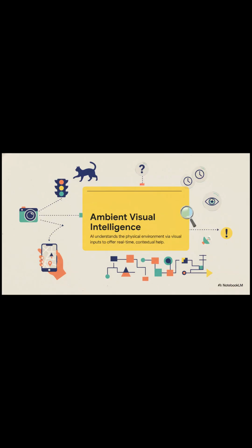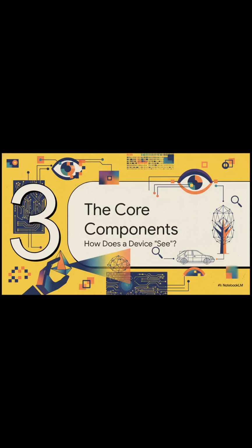So what exactly is ambient visual intelligence? Well, at its core, it's the ability for an AI to use a camera to understand the physical world in real time. And listen, this is not just about recognizing a cat in a photo. No. It's about interpreting entire scenes, detecting a bunch of different objects, and then giving you help that's actually relevant to what's right in front of you right this second. It's all about giving AI genuine situational awareness.